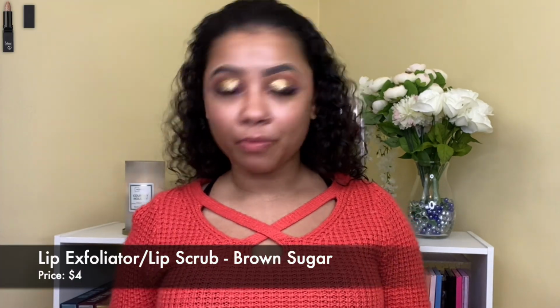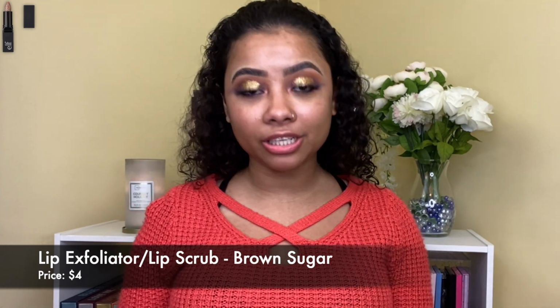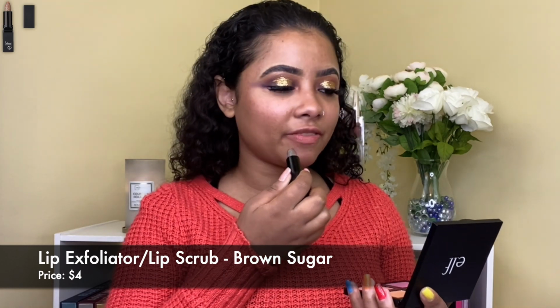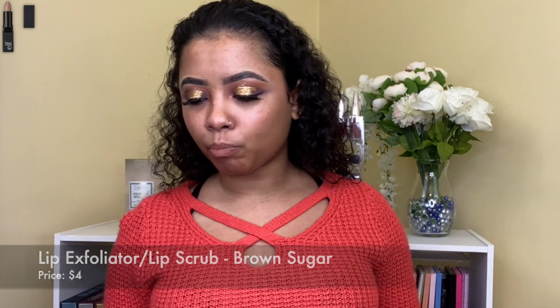So guys, we're finally onto the face, and the first thing that I do when I'm working on my face, before I do foundation, primer, anything, is I scrub my lips, most of the time at least. And today I'm gonna be using their lip scrub in brown sugar. It looks like that. This is a bit sugary, so I have to be careful not to do it very harsh on my lips every time, but it works amazing. Tastes so good too. And I just go ahead and wipe it off.